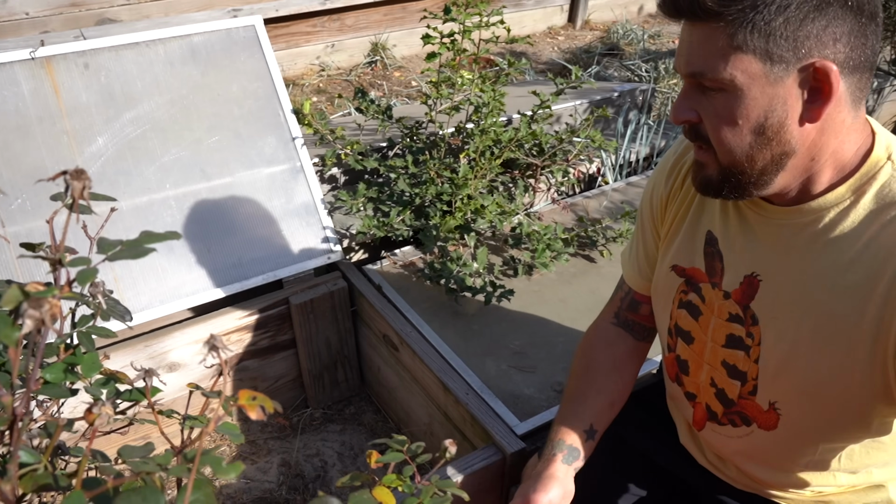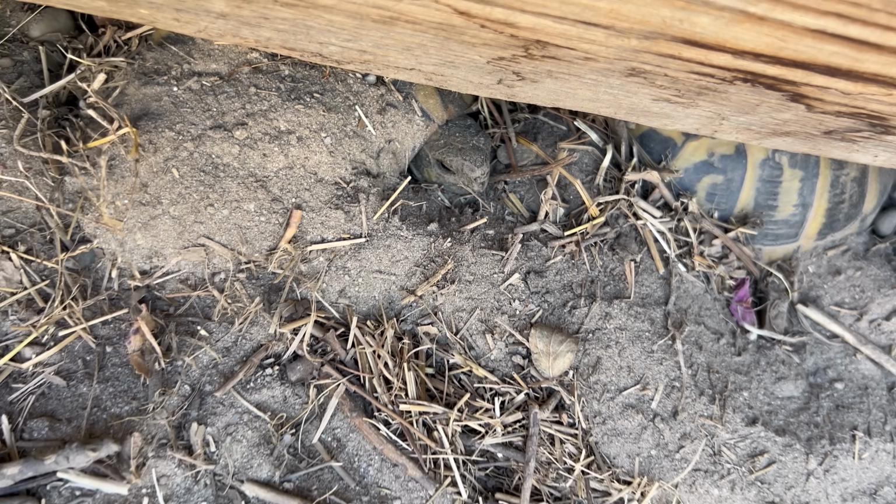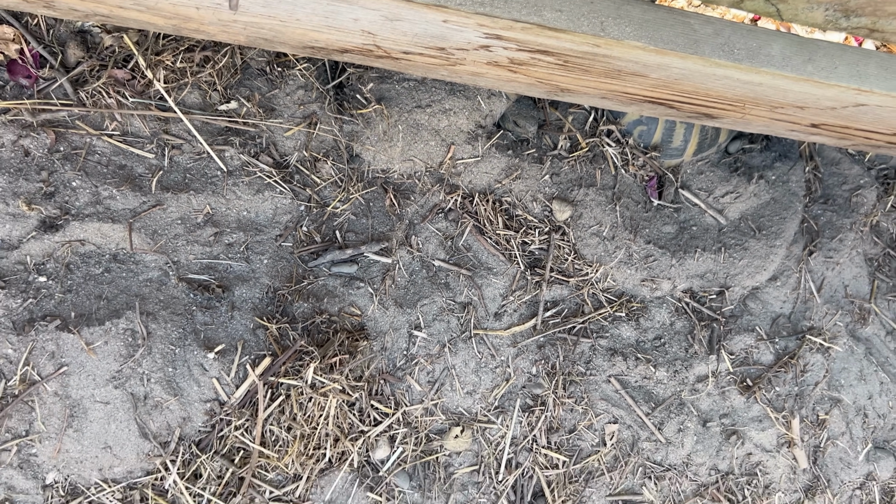And once I know that they're all in there, and I know that nobody is out here hanging around anymore, and the temperatures are really dropping, I will barricade them in there so that they stay safe from any kind of extreme conditions that may occur over the winter. And in fact, there are a couple of them that are already burrowing into this thing, but they are slightly active because they're poking their heads out.